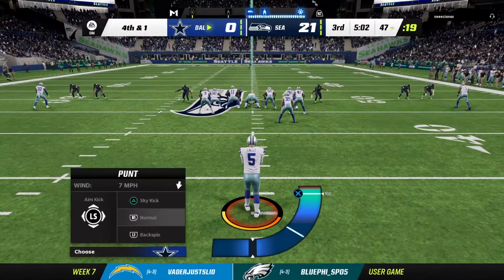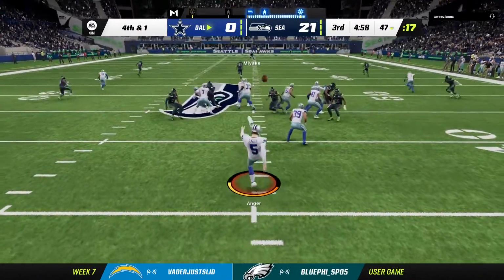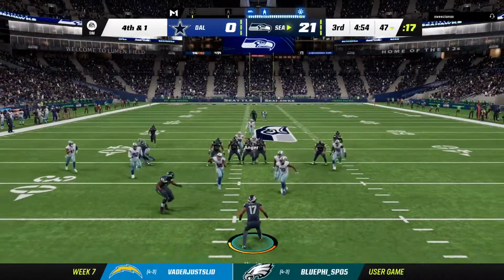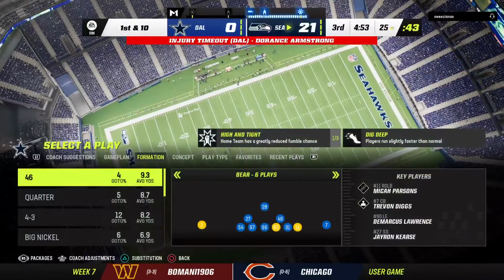Pretty nice. Here's Brian Anger now as he's on to punt for the 4th time tonight. And now a low liner. I think he mishit it. And this will be blown dead right around the 25-yard line.